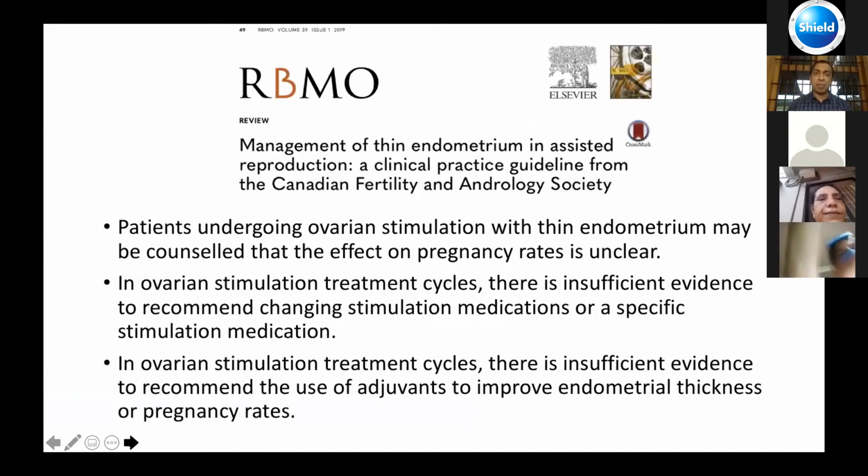Management of thin endometrium, again in assisted reproduction: patients undergoing ovarian stimulation with the thin endometrium may be counseled that the effect on pregnancy rate is unclear. In the ovarian stimulation treatment cycle, there is insufficient evidence to recommend changing stimulation medications or a specific stimulation medication. There is insufficient evidence to recommend the use of adjuvants to improve endometrial thickness or pregnancy rates.